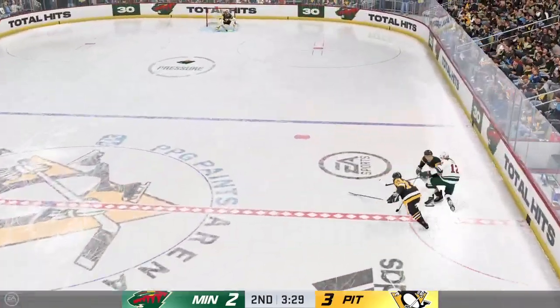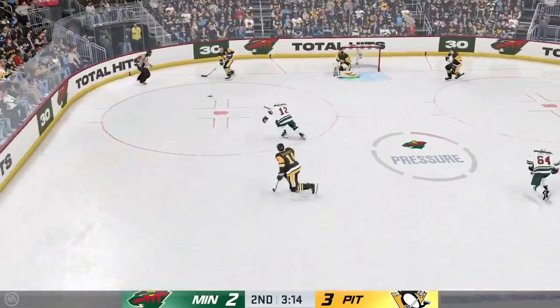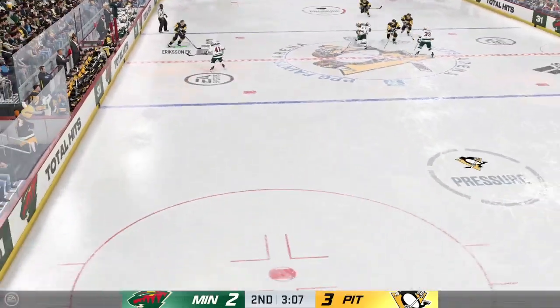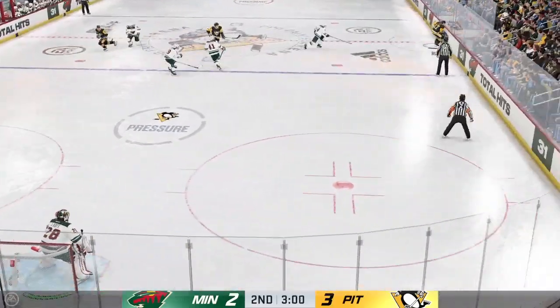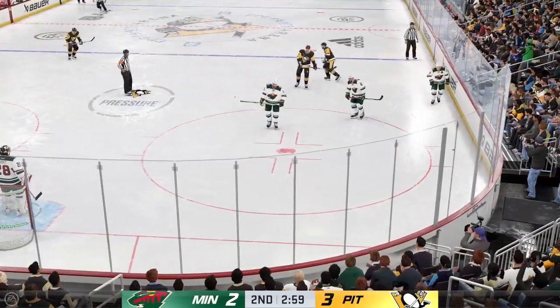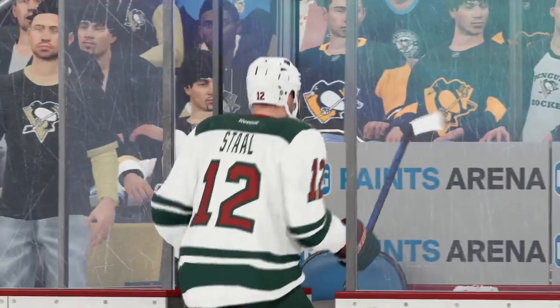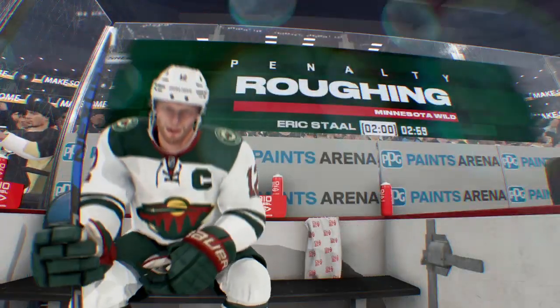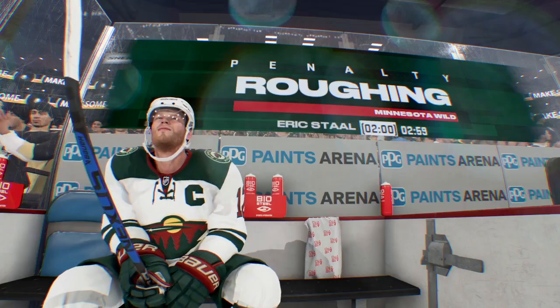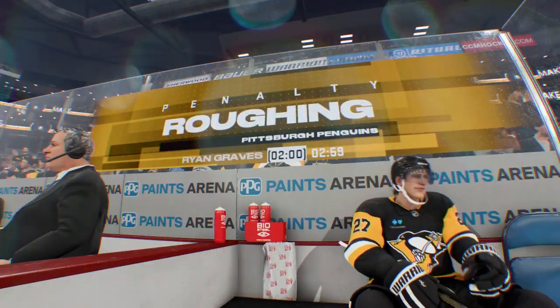Slides it diagonally to Stahl. Poked away at center by Eriksson Ek. Pittsburgh's got the puck along the wall. What a hit on the play! Oh, my! Yeah, you clearly knew what he was doing here. He got all of them, tags them, knowing full well that he's going to disengage that puck. Love it. There's the whistle, and here's the call. You're going to take a penalty. You might as well take your opponent with you as they both march to the box.